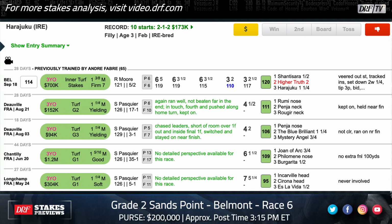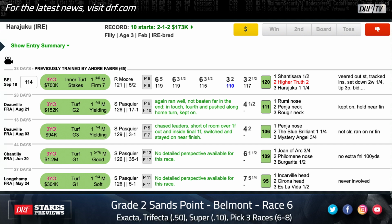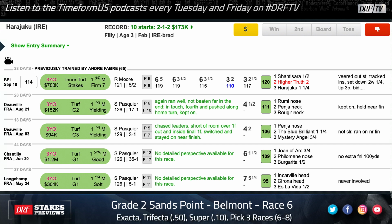Yeah, and as you can see, she was running some nice Timeform ratings in Europe and France even prior to coming to the US when she was in Andre Fabre's barn. So she's got some really strong class lines already. She's got a resume that confirms her talent, and she's making her first start now off a trainer switch to Graham Motion. I would imagine that the connections will keep her in this country now, as they do have some runners with Graham Motion, and he does a great job with the horses that he gets from Europe. Typically, he's got great stats with that move. So I think Harajuku makes a whole lot of sense in this Sands Point.